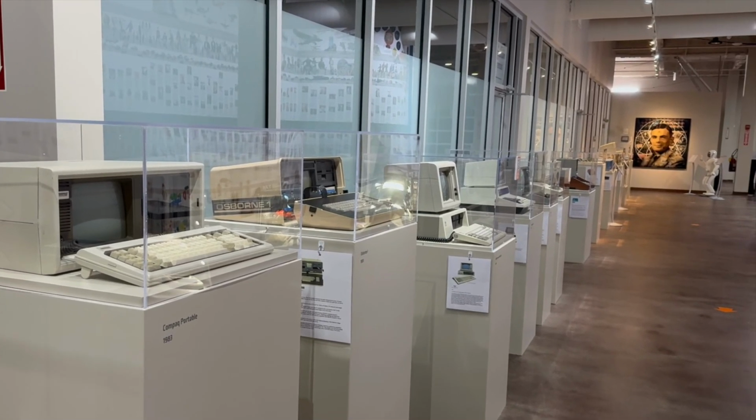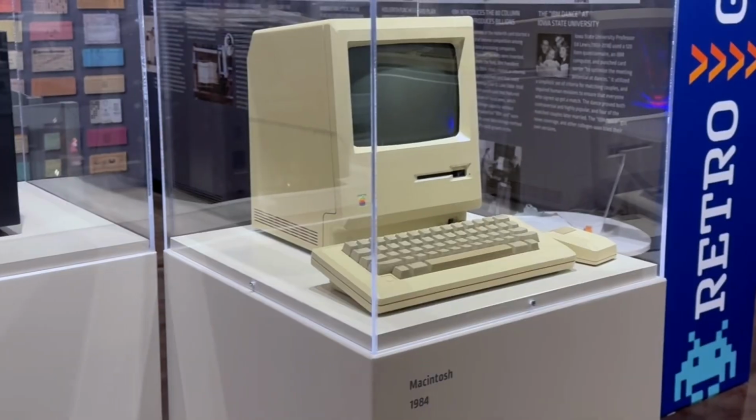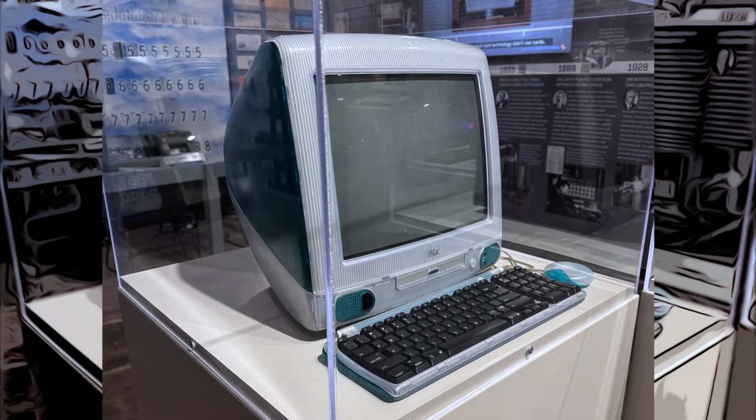At the end of this first display are 3 more machines from the mind of Steve Jobs. The Macintosh, the NeXT Cube, and the iMac G3.